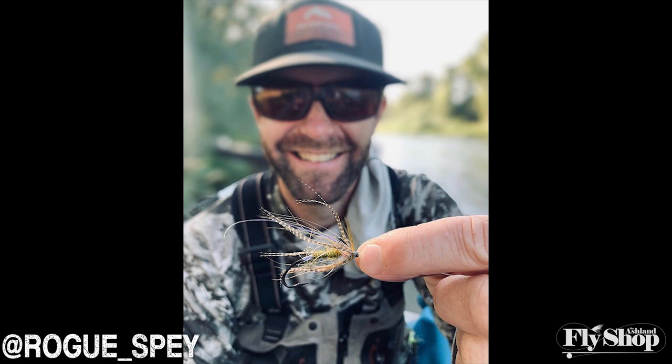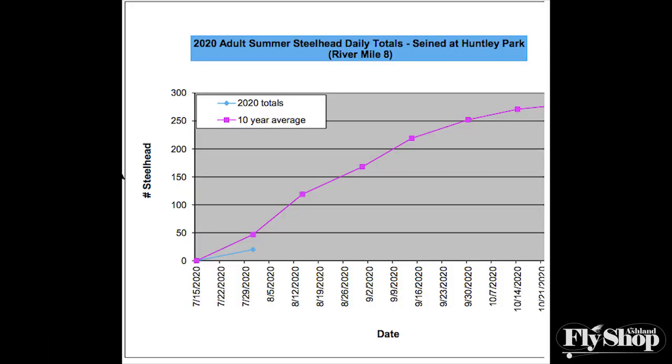So one thing we can look at is the Huntley Park counts, which happen down in the lower Rogue. They do some seining down there to get an idea of the run and the size of the run. The Huntley Park counts are down on the average, but they've only taken a couple samples so far, so it's hard to say. And they only net at certain times, so it's hard to say what that means, but they are down slightly. Does that reflect what we're seeing up here? I would say it's pretty normal what we're seeing up here.